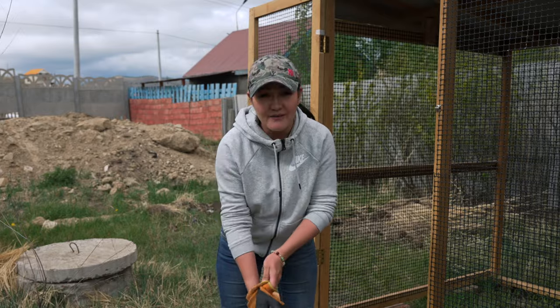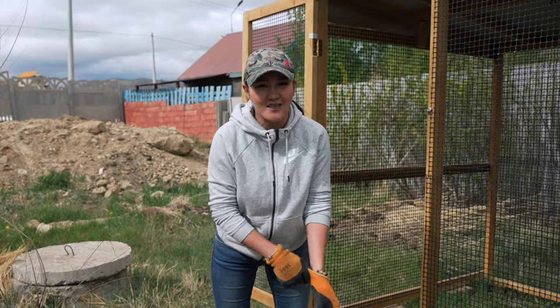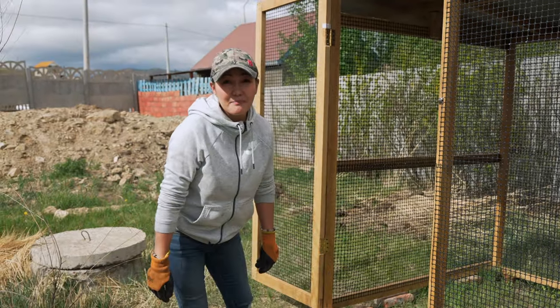Delivered, so we have hay and all the chickens came. So let's set it up.